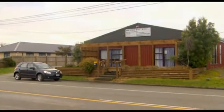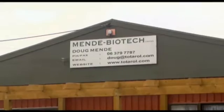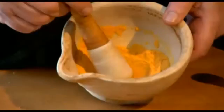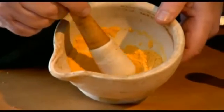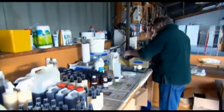It all started in the 90s. I actually did a paper on the economic development through indigenous forests for medicines and oils because of the unique ecology of New Zealand. 80% of our plants are found nowhere else in the world.